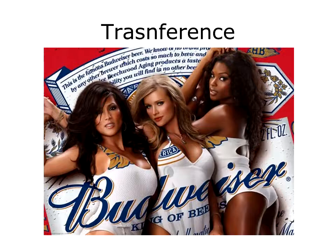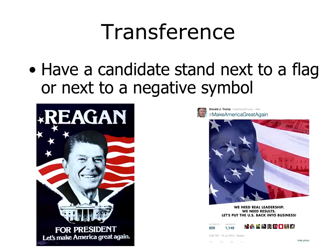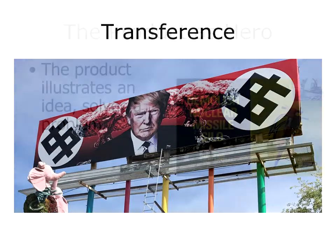But when you analyze the facts in a transference ad, the equation often reads, drink beer, get sex. Drive car, get sex. Chew gum, get sex. There is a theme running through many advertisements. Another example of transference is to have a candidate stand next to a flag or transpose a candidate with a negative symbol. You've seen a lot of this during the campaign season.